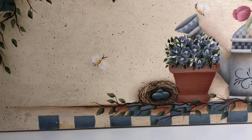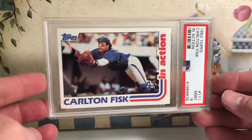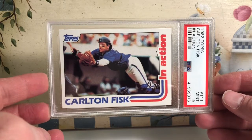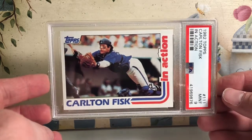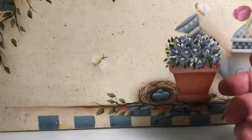And then I'm really happy with this one. This is really hard to get. I actually thought that this was not going to be nearly as good as it came out, but this is an 82 Topps Carlton Fisk in action PSA 9. And so very happy with that. It's one of the coolest card pictures you're going to see. So I like that one quite a bit.